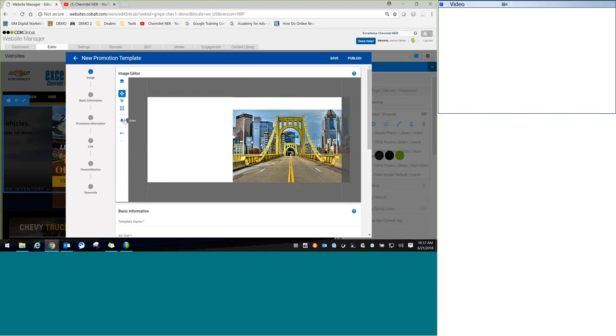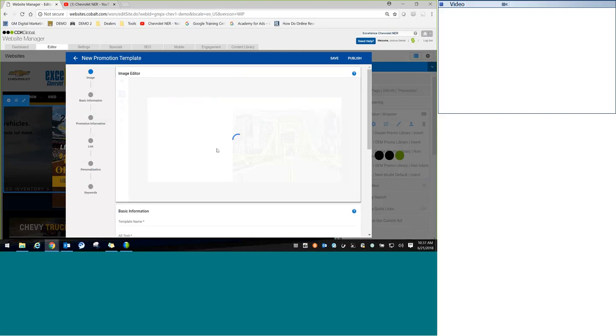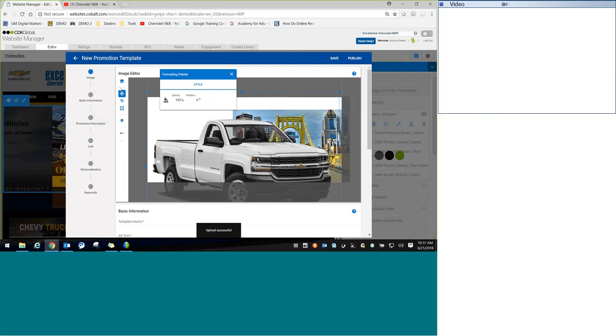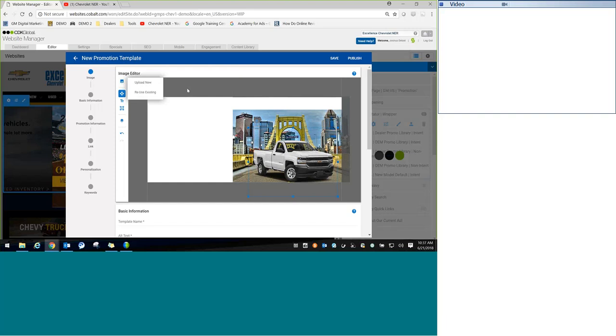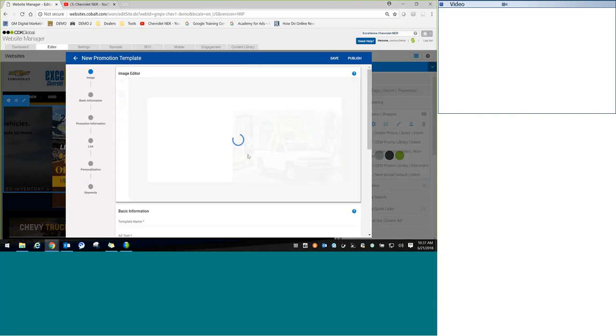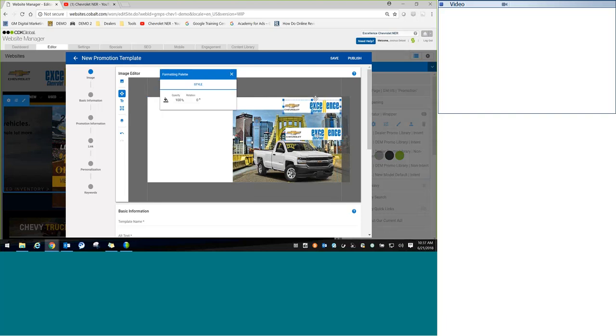I'm going to add a graphic in here. Let's say we're going to do this little white one this time. So now I have a white Silverado. I'm going to park him right on the Roberto Clemente Bridge. Maybe make him just a little smaller. There you go. He's parked right on the Roberto Clemente Bridge, right next to the Highmark building here. And then I'm going to upload my dealer logo. Upload successful. I'm going to put my dealer logo up here in the corner. It's just a little too big. There you go.